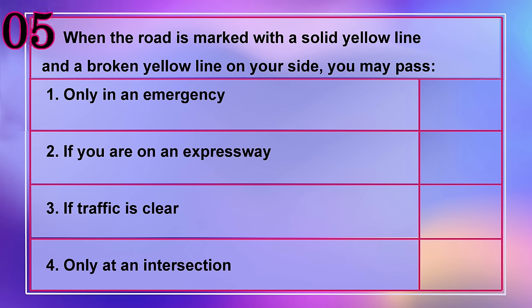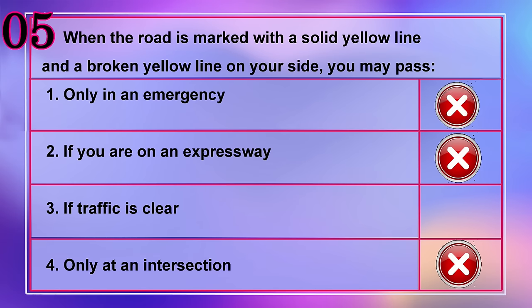Question number 5. When the road is marked with a solid yellow line and a broken yellow line on your side, you may pass 1. Only in an emergency. 2. If you are on an expressway. 3. If traffic is clear. 4. Only at an intersection. Correct answer is 3. If traffic is clear.